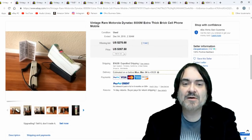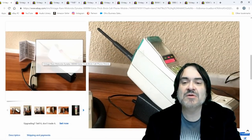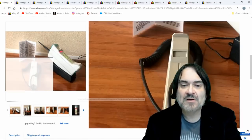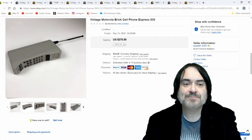Another one, this one here, $275. Another brick phone here with the stand. It's lit. The key thing here is to show that they actually work. That usually sells them better than anything else. It even has the instructions with it, as well as the car charger for it too. So just another good example.